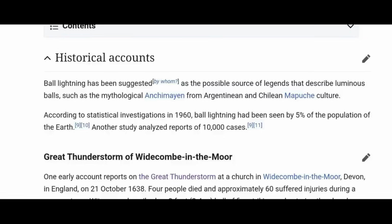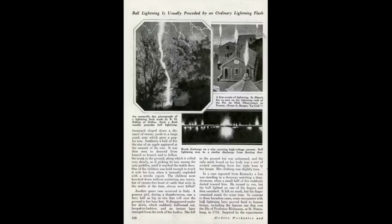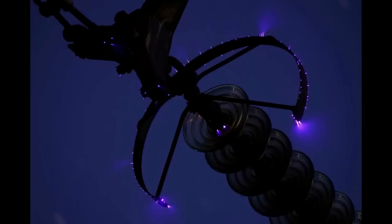In a case reported from Kentucky, a boy was standing in a doorway watching a thunderstorm when a small ball of fire suddenly darted towards him. He turned to run. The ball lighted one of his fingers and then vanished. It left no mark, but his finger remained numb for some time. In contrast to these harmless cases, some encounters with ball lightning have proved fatal to human beings, including the famous one that cost the life of Professor Richmond at St Petersburg in 1753.